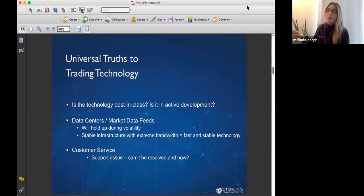The same way that you get those notifications on your phone that you need to update and that there's new features and functionality, best-in-class technology is also doing the same. So they're constantly bettering the platform and the functionality and the technology so that you're using the most up-to-date software and tools available. Data centers and market data feeds, will they hold up during volatility?